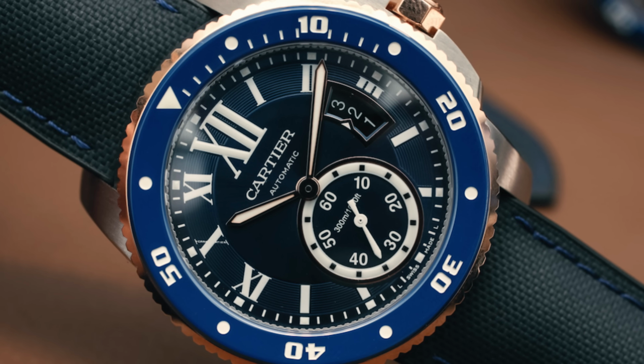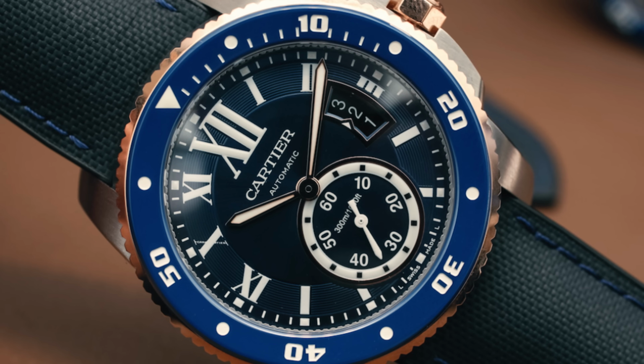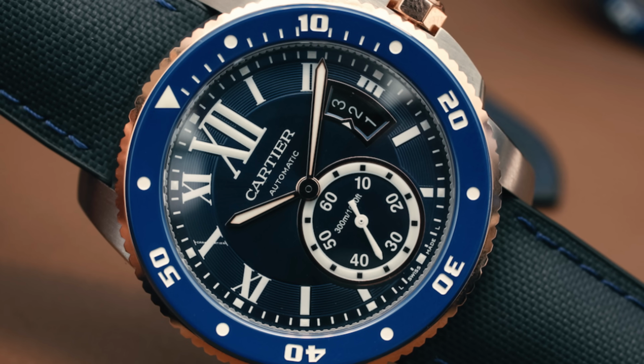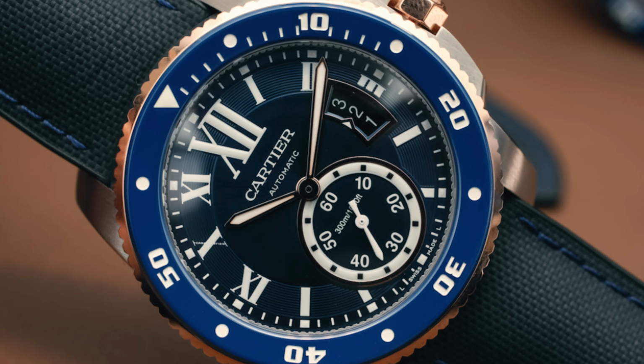I've shown her pictures of it, and I'm like, oh, I really like this piece. My mom's my number one fan. She's watching this episode right now. She hates that watch. Now, why do I think it's a good buy? Well, because Cartier's tank on the secondhand market. See what I did there? A little play on words.